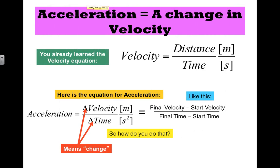One thing I wanted to add here. You notice my units are meters over seconds squared. Think about why it would be seconds squared rather than just plain old seconds. Maybe you know, maybe you don't know. But in general, you should recognize acceleration being a unit over a unit squared.